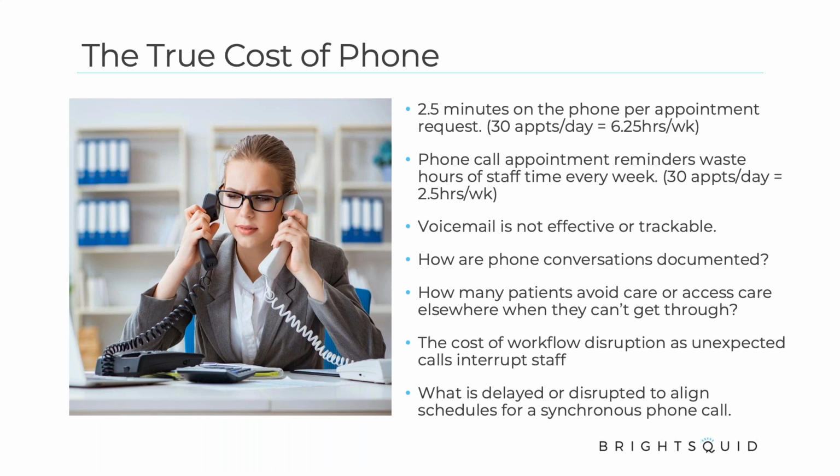How are we documenting those phone conversations if we have to? How do we track that was done? How do we track what was said? How many patients avoid care because they couldn't get through? If your phone is shut down during lunch hour and that's the only time a patient can call in, are they just going to go to a walk-in clinic on their way home from work because they couldn't get through to book your clinic? And there's no real way to track that.